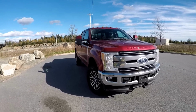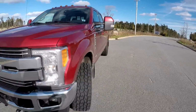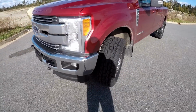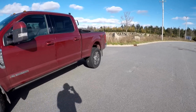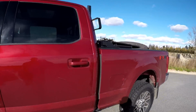But anyway, we're gonna get on the road and see how they drive. I've driven maybe 3 kilometers with them so far, and man, they look good. That tread pattern looks really good. I really like that. Like I said, I'm really excited to see how they handle the snow, and to see how long they last. So all right, let's jump in and go for a drive.